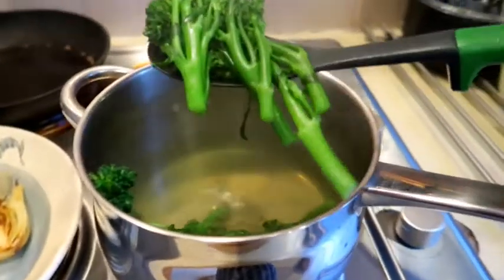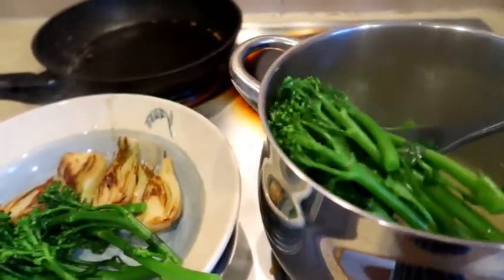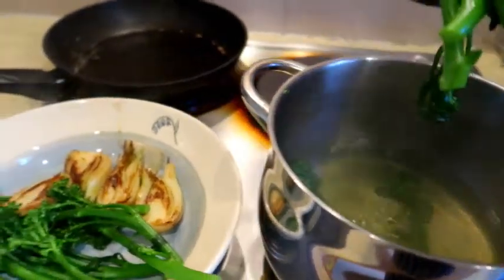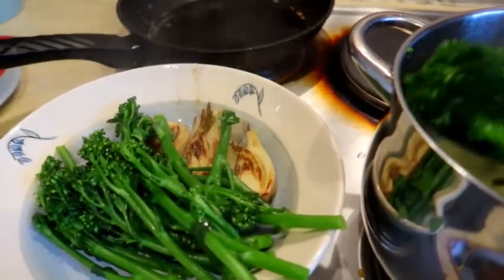So the broccoli has been in the water for about 2 or 3 minutes, and I don't want to cook the life out of them, so I'm taking them out and I will be putting them in the oven on just to keep them warm.